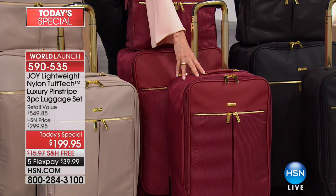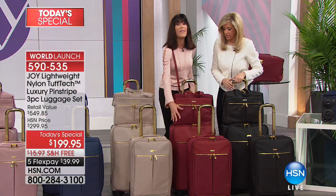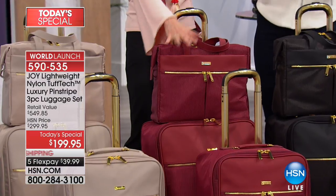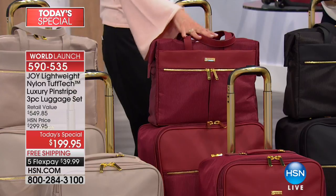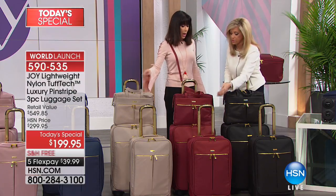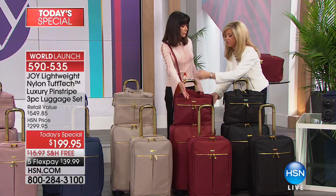So stay with us, because you are going to see everything amazing that is inside of here that will completely organize your life when you travel for free. The 25-inch for free. This absolutely gorgeous tote with your RFID for free. Free shipping and handling on all of it. So the value of the carry-on, the 22-inch carry-on, gives you everything else.